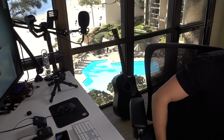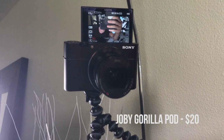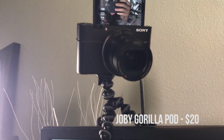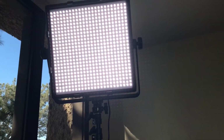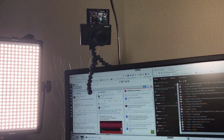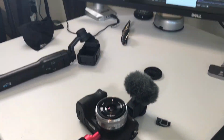But anyways, guys, I'll show you the RX100, just to show you some video from the iPhone 7 here, or what I have. I actually have it mounted on a little Joby mount. You can see we got the little Joby tripod here mounted on top of my monitor. I also have these LED lights that I'm using to get some good light quality. I have little mini ones that I mount on top of my cameras, but I'm not exactly sure where they are at the moment.